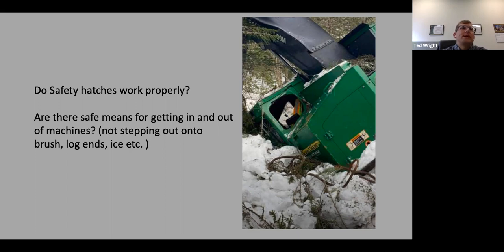Also, you want to have the machine in a good place to get in and out. So when the operator pulls up, as with any time, you don't want to be pulling out onto ice, brush, log ends, anything that can be deemed unsafe. So have a good means of egress, good means of getting out of the machine in a nice, safe, level spot. So safety hatches working, level spots for dismounting the machine are all important, and make sure the safety hatches work properly. So unscrew them before and screw them back in. Make sure the operator knows how to use them, because this will probably be something that will be asked to see.